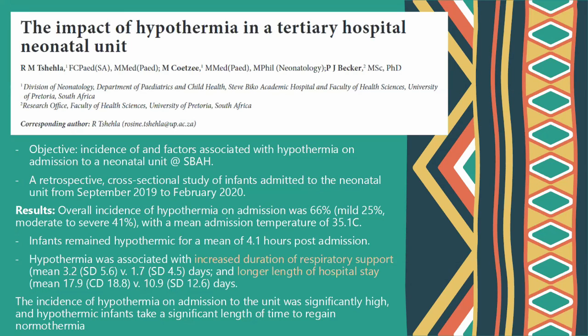This is a study that was done at Steve Biko. I found it quite interesting. It looks at neonatal hypothermia, I think quite relevant to the ED setting. So the objective of the study was the incidence of and factors associated with hypothermia on admission to a neonatal unit at Steve Biko Academic Hospital. It was a retrospective cross-sectional study of infants admitted from September 2019 to Feb 2020.